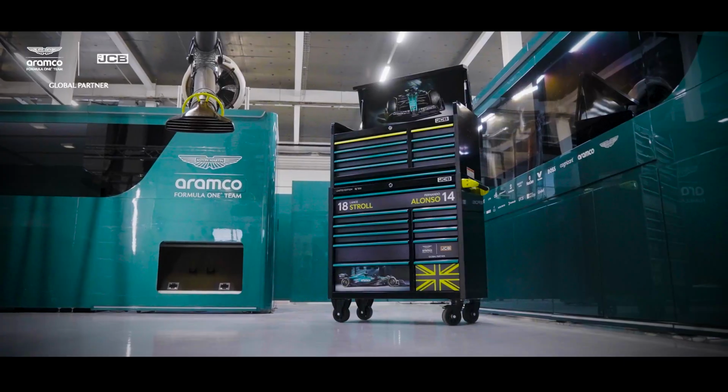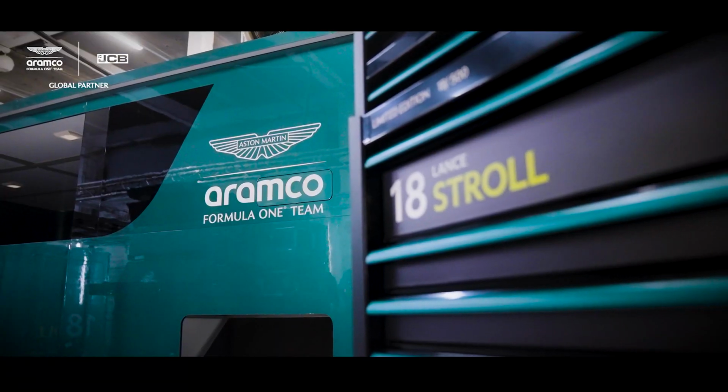Overall, the tool chest combines robustness, practicality and sleek design, reflecting the high standards we uphold at Aston Martin Aramco Formula One team.